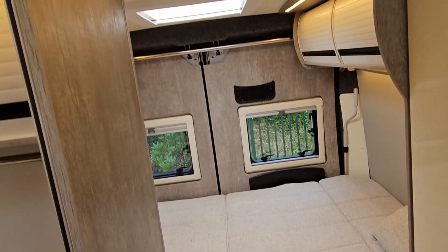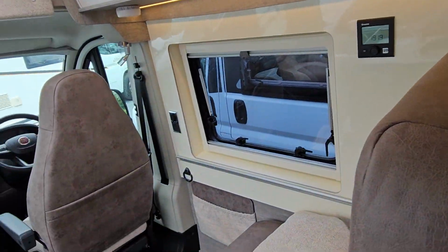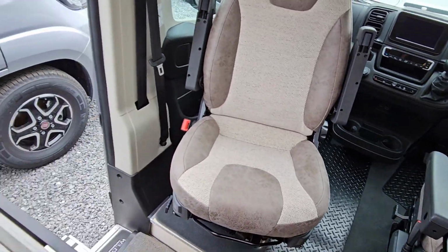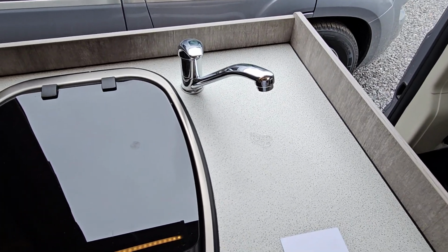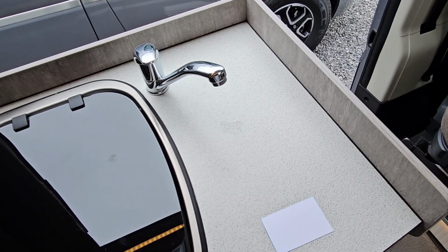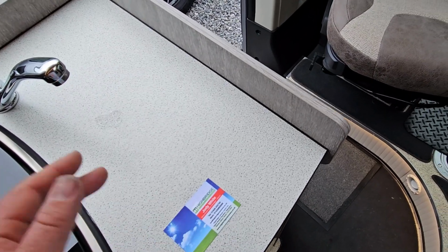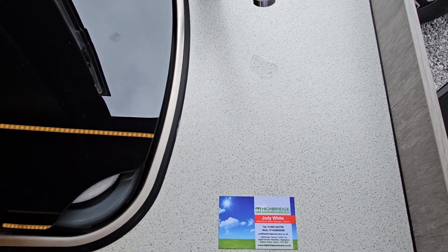So how nice is this? I think this is a great buy for someone. It's a Wildax Aurora, very rare. Fixed bed, fits your Cato X8 manual gearbox. One owner, immaculate condition. It's got the optional awning, the solar panel, the barbecue point. It's on the new Fiat Ducato X8, which is great. It's in the best colour with the best wood finish, and yeah, it's a great van.